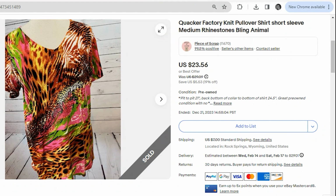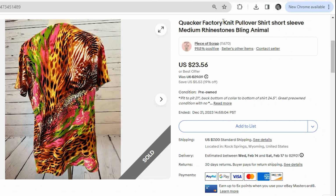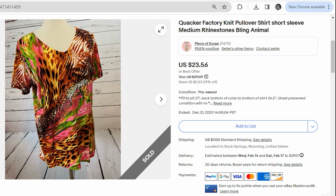My profit was $18.70. The keywords to note on this one: Quaker Factory knit pullover shirt, short-sleeved, medium, rhinestones, bling, and animal. I was going for animal print. I possibly could have used sweater in the keyword title as well.